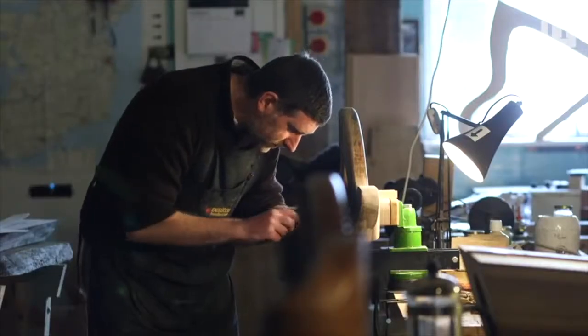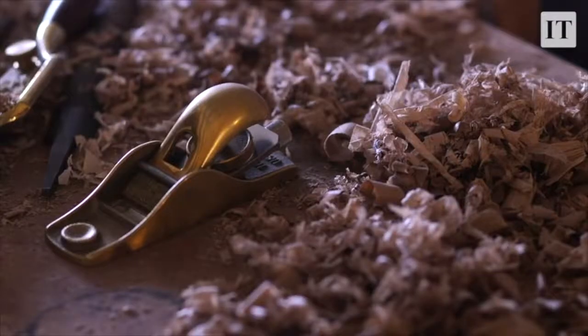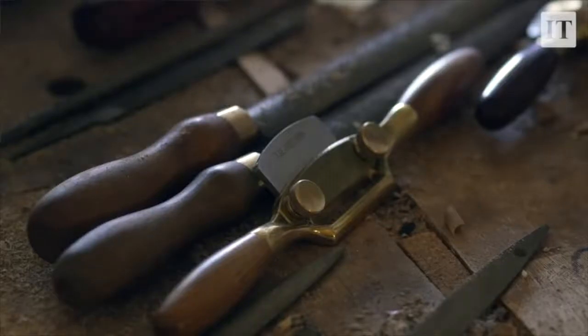When you're in your workshop and you get a big plank of wood and you start processing it and you start cutting it out and you see the form of a harp come together, there's just something very magical about it.